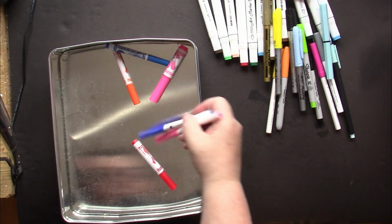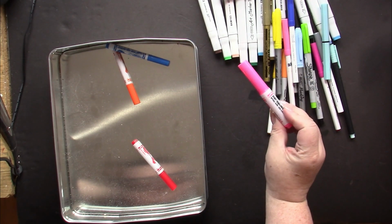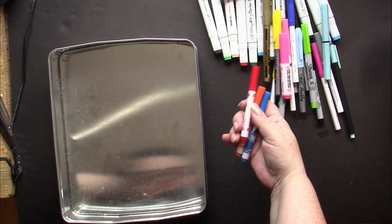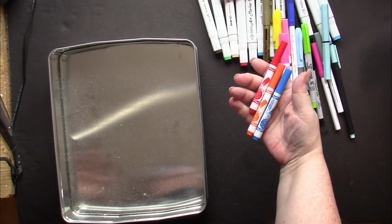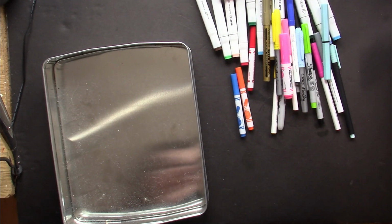Weird. Two of the Artist Loft felt tips. One Crayola Pipsqueak, and three of the Crayola, I guess these are called mini Pipsqueaks. And there we go. It's probably about an equal selection of alcohol markers and water-based markers. No, there's more alcohol-based. Alright, so that's them all.